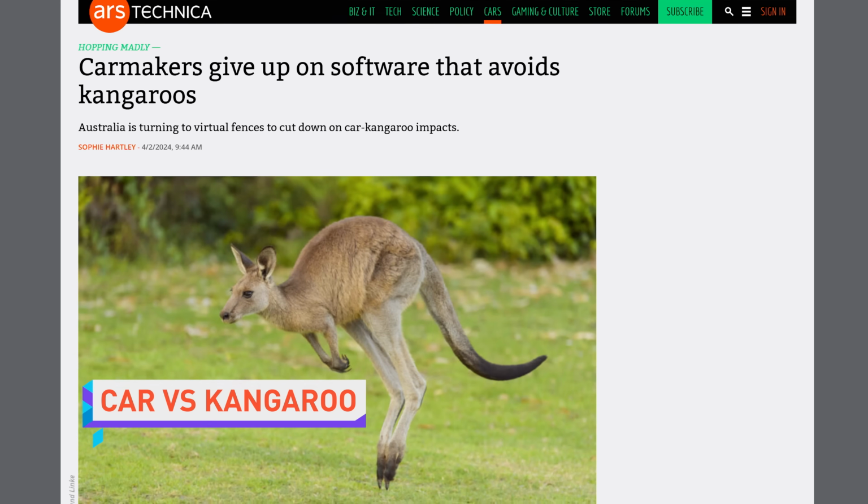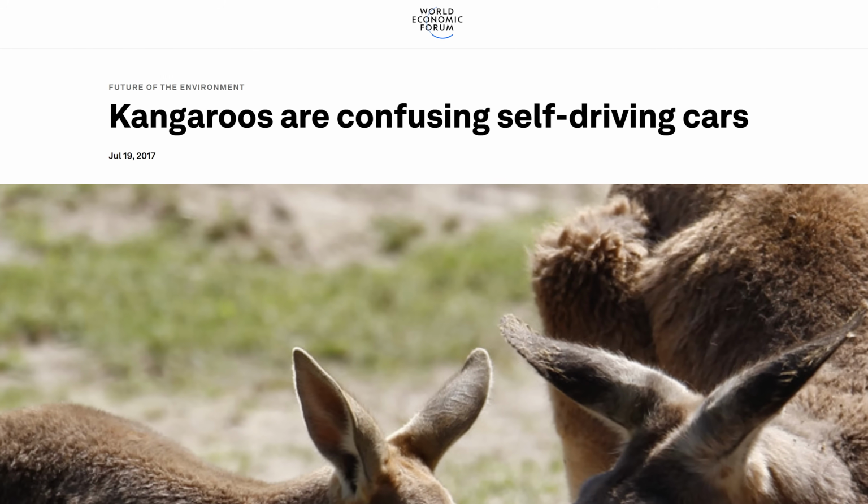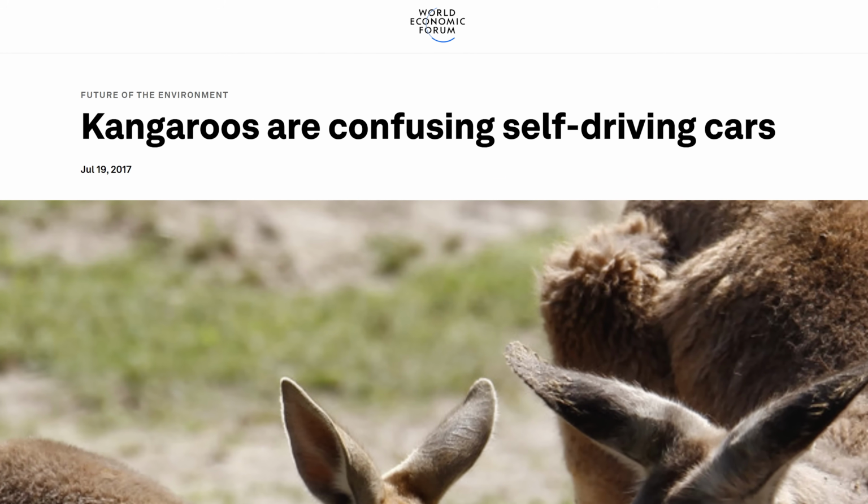Australia is turning to virtual fences after multiple car companies have tried and failed to calibrate their onboard large animal detection systems to kangaroos. They already had large animal detection systems? Volvo, for example, has had a system that detects pedestrians, cyclists, and various sundry beasts of the forest since 2016, but kangaroos have proven a bit of a problem, in part because the average pedestrian can't run at 44 miles per hour or launch themselves 10 feet into the air.